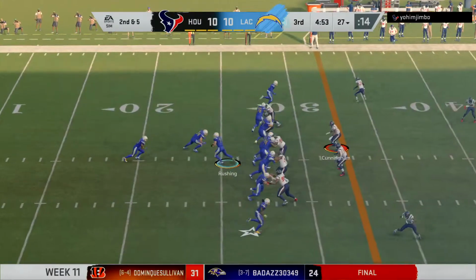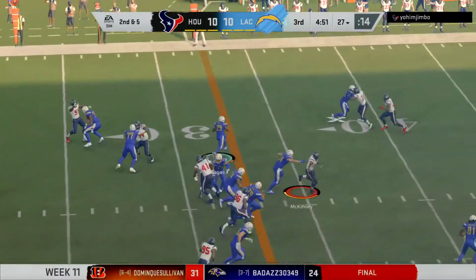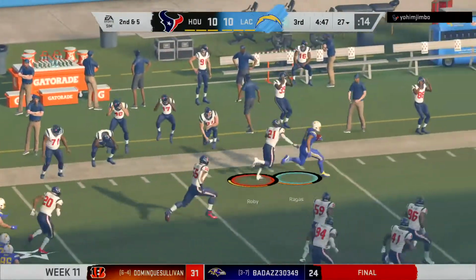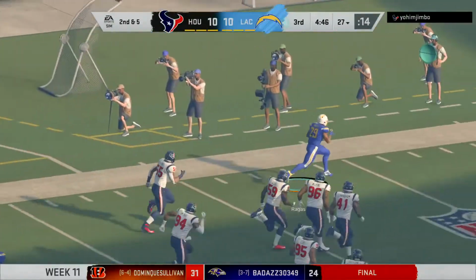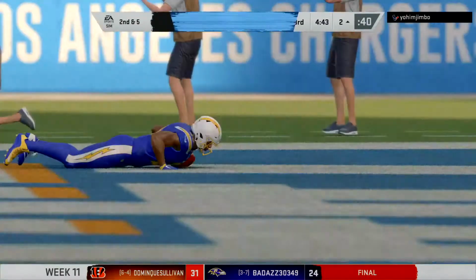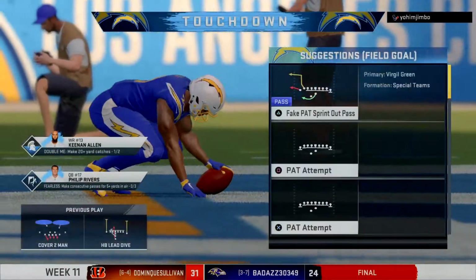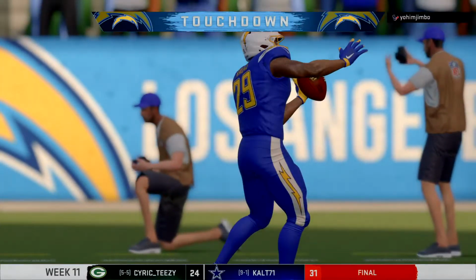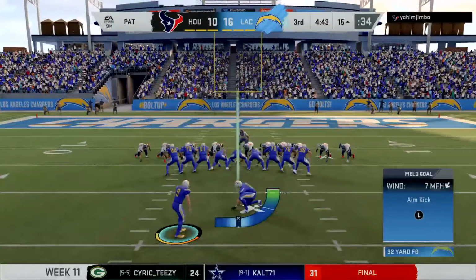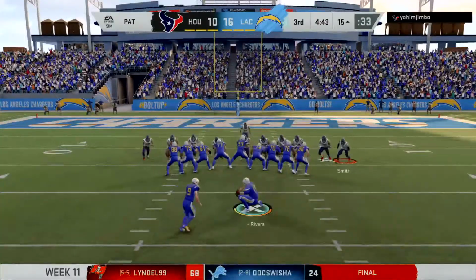Match snap. Now a handoff here to his running back. And bulldozing his way through. And now nothing but green ahead of him. Touchdown, LA! A great play there. His 2nd touchdown on the season as his guys are able to regain the lead.